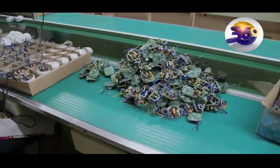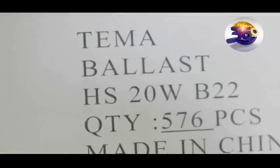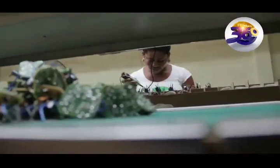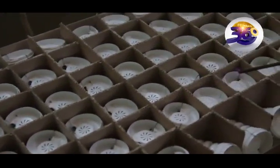The parts needed to make the most efficient light bulbs in the market aren't actually made in Ghana. They are imported, and these boxes contain all the components ready to be assembled over 12 simple yet very efficient production processes. We pick the tube from the warehouse, we test them. After testing, you do the rolling.